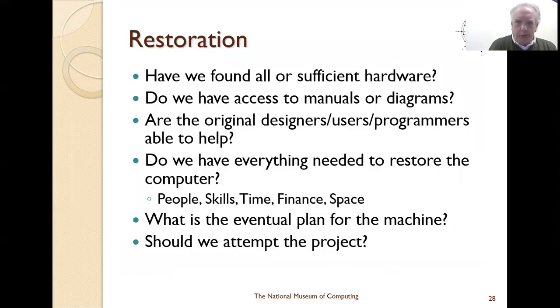One of the issues, of course, if you're going to start a restoration project like this, is have we found all or sufficient of the hardware? Do we have any access to the manuals, the diagrams, circuit diagrams and operation guides? Are the original designers or users or programmers of the machine still around that might be able to help? And the biggest question, do we have everything we need to restore the machine? Do we have the people with the skills and the time, finance potentially, and space? Space is particularly important. And to what end are you going to restore the machine? What is the eventual plan to actually do with the machine?